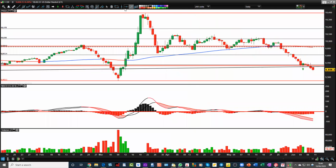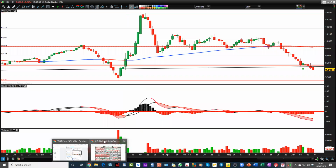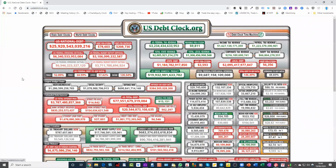Exactly. I mean, it is definitely a bull market. But that's good, isn't it? The dollar goes down for the US. If this dollar picks up, with that debt clock I've just shown you and that level of sovereign debt, that's a killer for the US. Because the yield curve in the bond market is one of the old traditional recession markers.